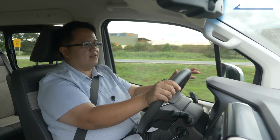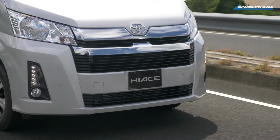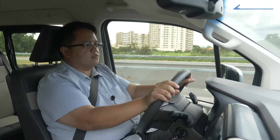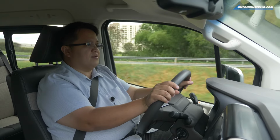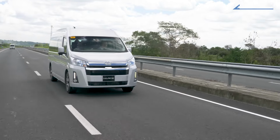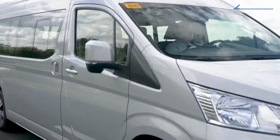They can improve the noise deadening, they can improve the comfort for the driver and the front passengers. So that can only be a good thing for a van like this, especially one that's geared for longer road trips like we're on now.